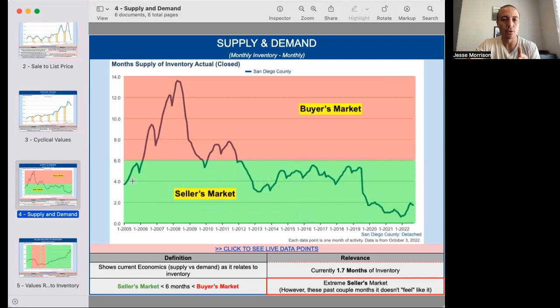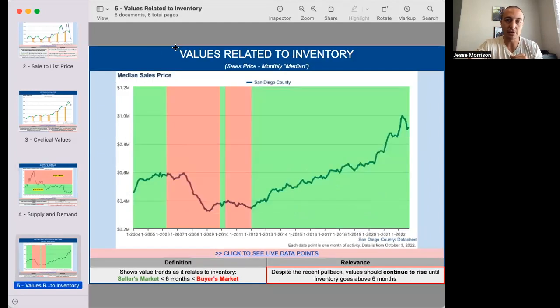The next graph, though, is going to show you what home prices do based off of inventory. Okay, so check this out. Values related to inventory. I kept the color scheme the same. Okay, and look, this is the same time frame going way back.